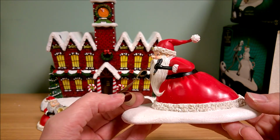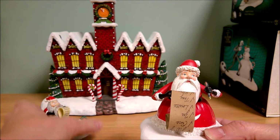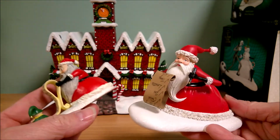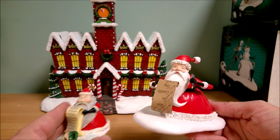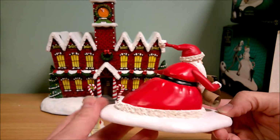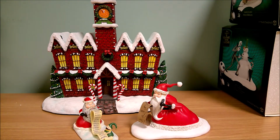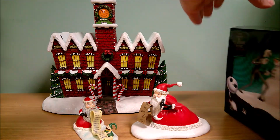Looks like kind of like a packing paper that you see. But this Santa Claus, I think actually, which one looks more like the one in the movie? I would say this one probably resembles the movie version better than this one does. So there are those. And I'm just going to show you the other Department 56 accessories while we're doing those, and then we'll move on to the carousel.